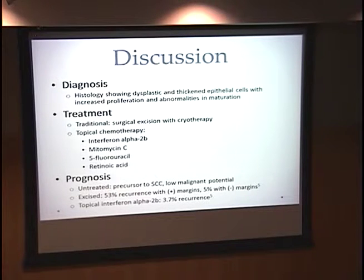So in conclusion, this case is an unusual presentation of a relatively rare disorder. CIN can be difficult to diagnose because it's easily mistaken for a variety of other disorders. So it's important in patients like this who are refractory to treatment and have had this going on for years, it's important to have a high clinical suspicion.